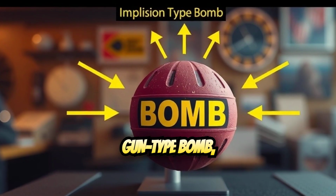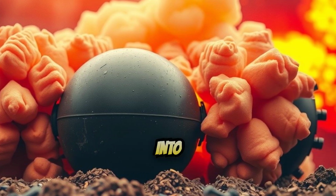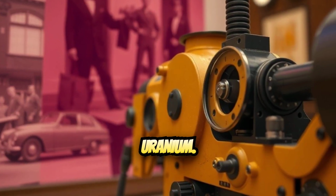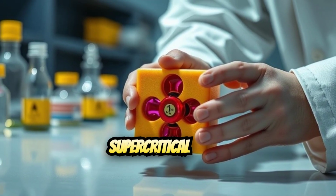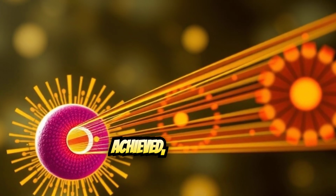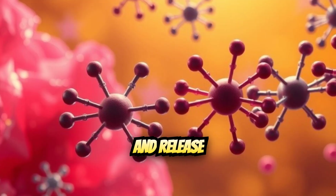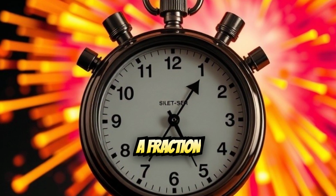The gun-type bomb, used in Hiroshima, involves a conventional explosive firing one piece of uranium into another to create a supercritical mass. It's simple but only works with uranium. The implosion-type bomb, used in Nagasaki, uses high explosives to compress a plutonium core into a supercritical state. This is much more efficient and commonly used in modern warheads. Once critical mass is achieved, neutrons are released and bombard other nuclei, causing them to split and release more neutrons. This chain reaction escalates exponentially in a fraction of a second.